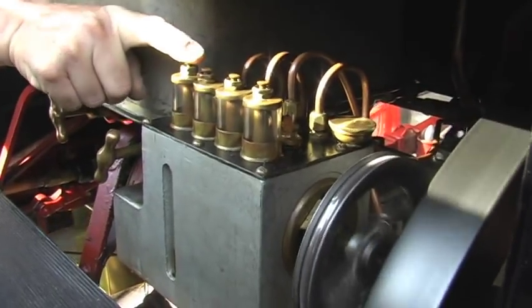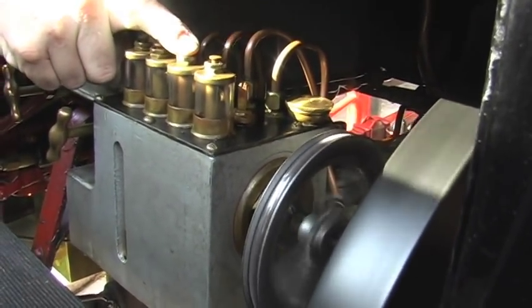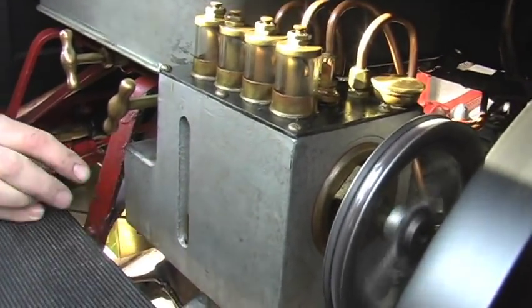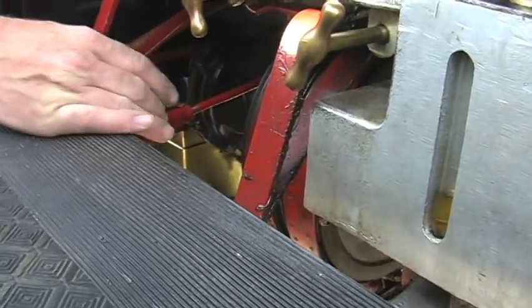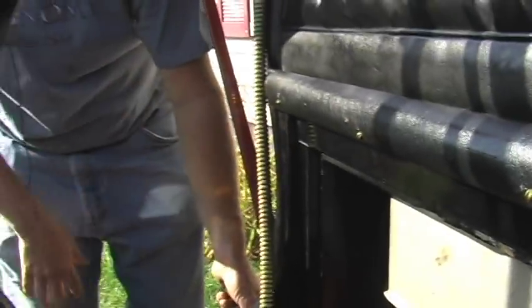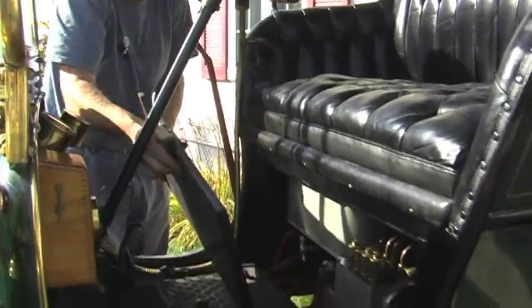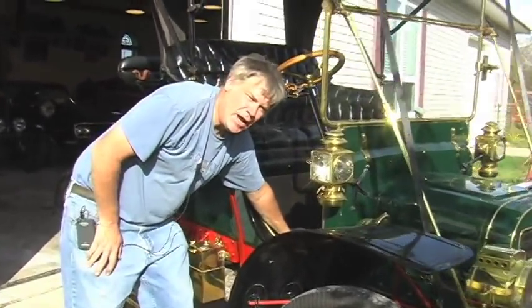You push on this, and you watch for a drop of oil just to make sure everything's pumping. So you get my oil level there, how much oil I've got going into the system. The planetary transmission. Low speed, then you pull this lever back for reverse, and forward locks it up in direct drive. That's a release to bypass the muffler, give me a little more power for climbing hills.